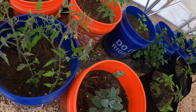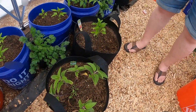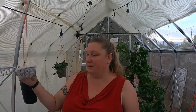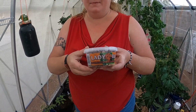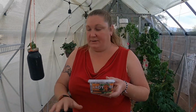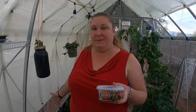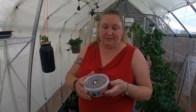And I've noticed that even being in the greenhouse, it's not completely sealed. So we are getting bugs. We're getting bugs and pests and stuff that we might not have had outdoors. We might have had them outdoors, I'm not sure. So we went and picked up some ladybugs, and tonight we're going to release them, and hopefully they'll take care of our pest problem. It's not a lot, but enough that it could potentially be an issue if we let them keep going. So that'll be exciting. We're going to release the ladybugs tonight.